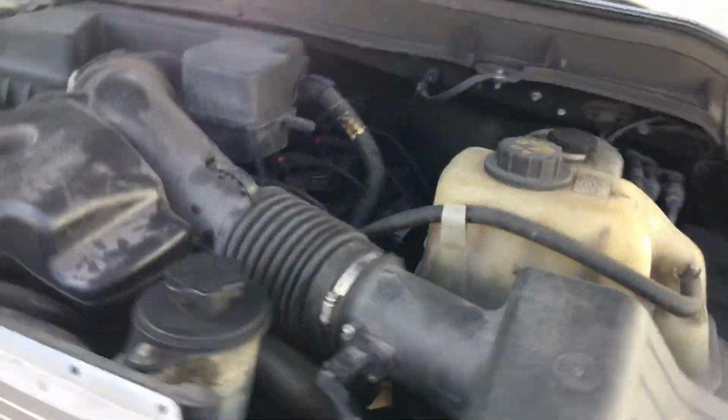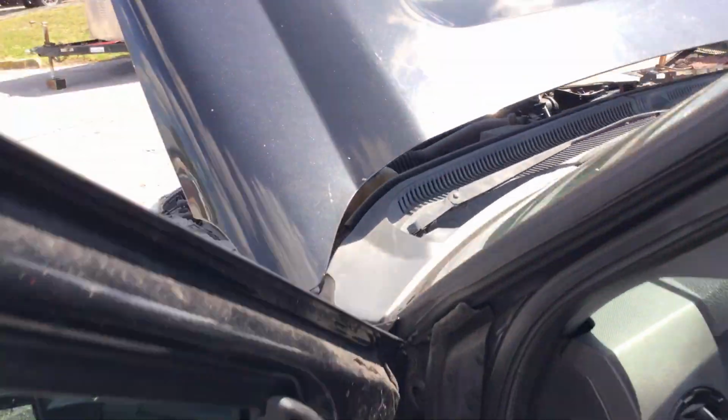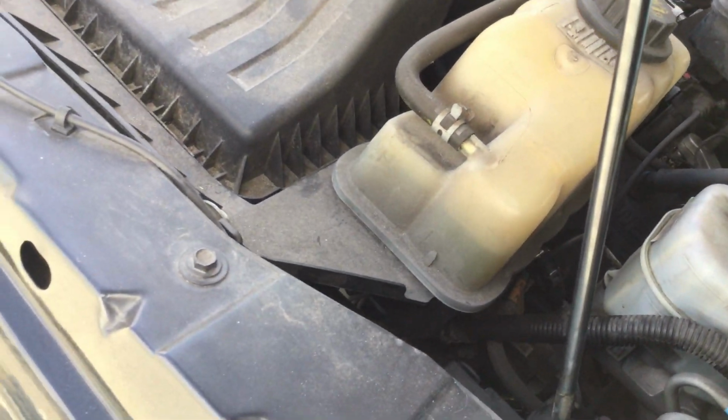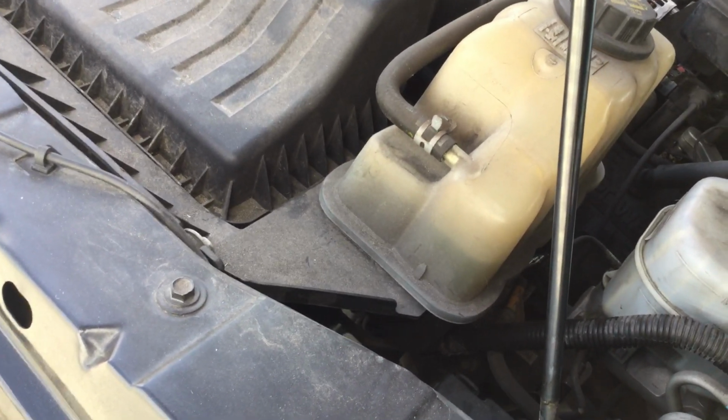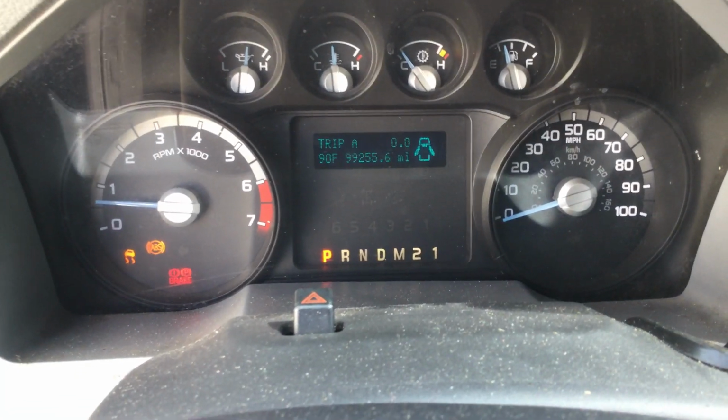6.2 liter V8. Let me rev it up so you can hear it. The motor sounds good. It revs up nice. It idles smooth. It's very responsive. There are the miles, 99,200 miles. The automatic transmission engages and the AC blows ice cold on this one.